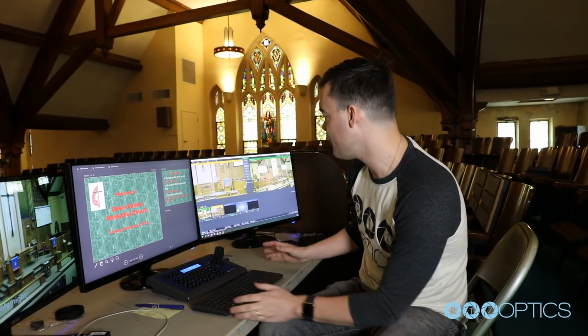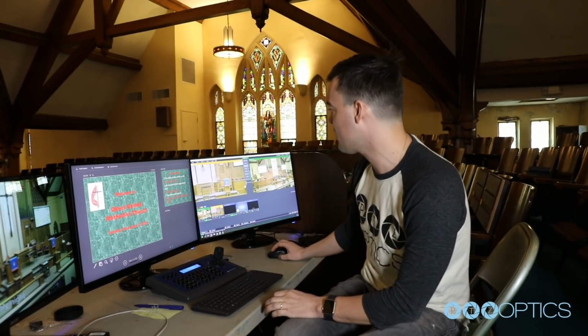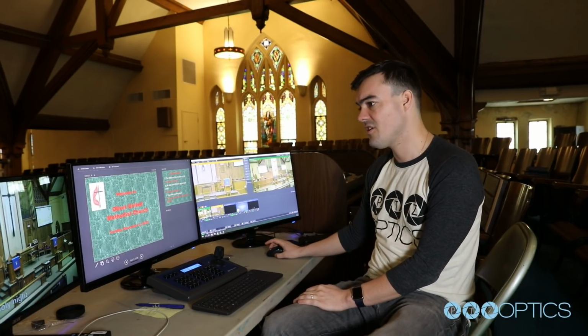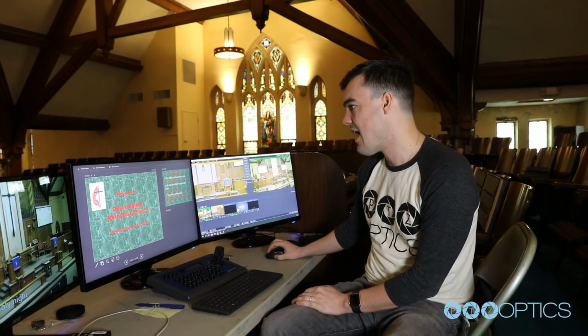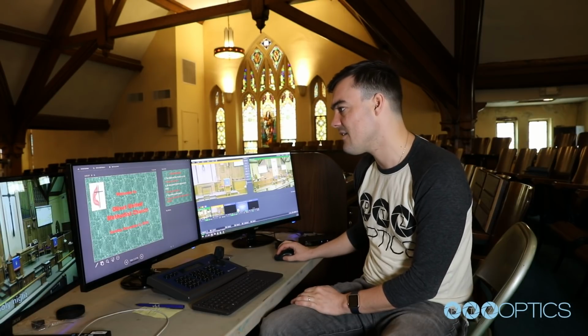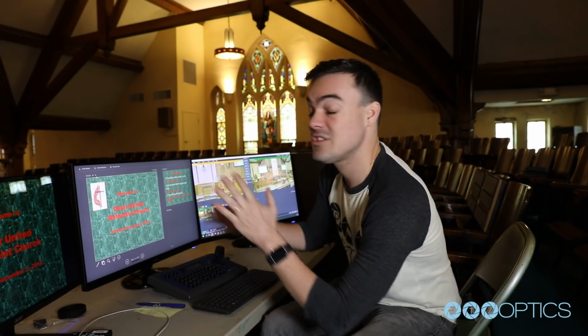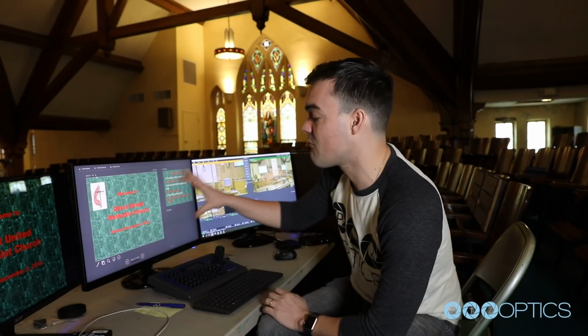Now the next thing I wanted to show you guys is the workflow here. I have this full screen button here in vMix, and when I turn that off, I can go ahead and show the PowerPoint here. I talked to the pastor, and he's thinking about using EasyWorship or ProPresenter, which are more glorified PowerPoint church solutions. This is just a regular PowerPoint.